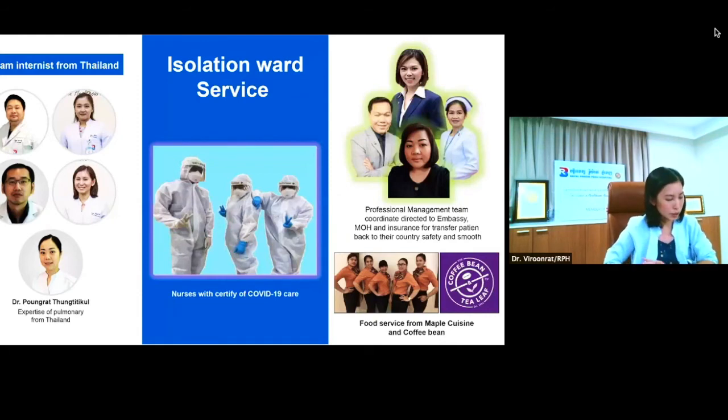Okay, so just to inform you that right now we have 12 negative pressure rooms and 8 respirators to accommodate a surge of COVID-19 patients. In case you turn into severe pneumonia or you have multi-organ failure, we will work as a multidisciplinary team, including internists or pulmonologists, cardiologists, or other specialists as needed.